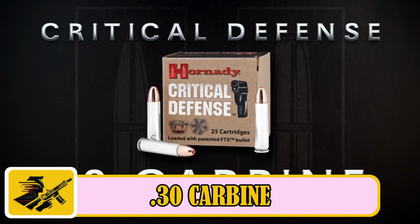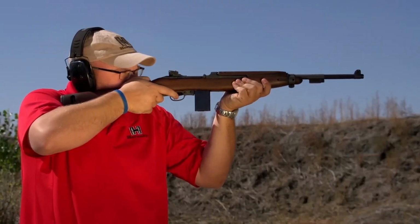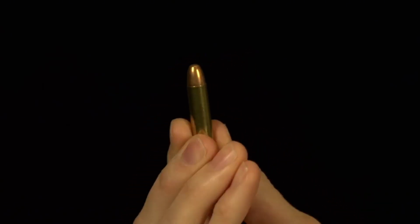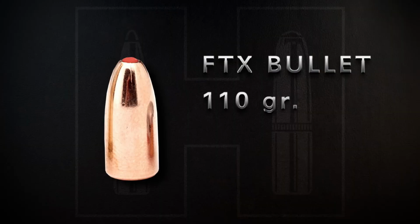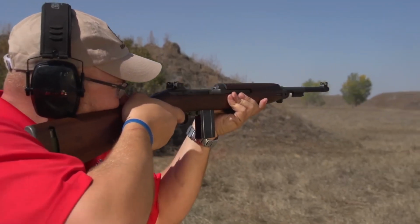Number 2. .30 Carbine, a relic, not a reliable round. Landing in the number 2 spot is the .30 Carbine, a round made famous by its use in World War II with the M1 carbine. While it holds a special place in military history, that doesn't mean it has any place in a modern hunter's gear bag. Ballistically speaking, the .30 Carbine just doesn't stack up.